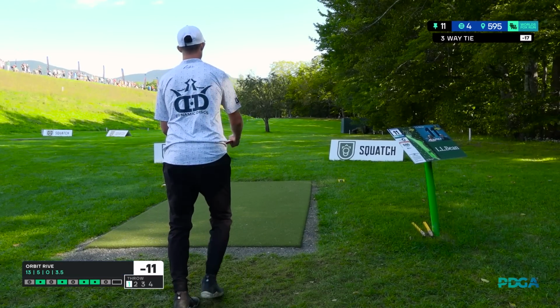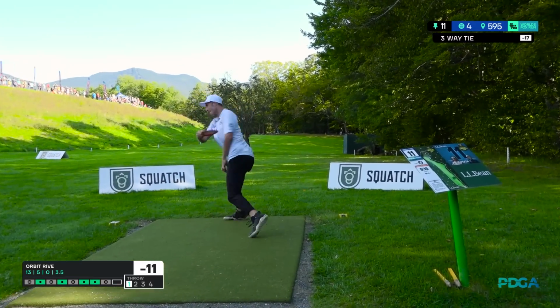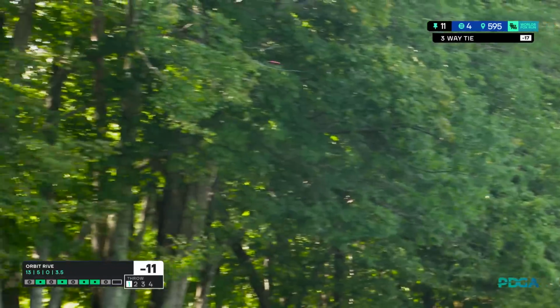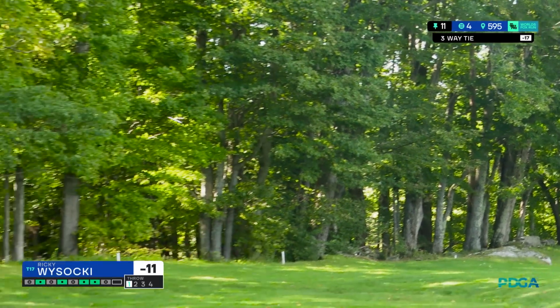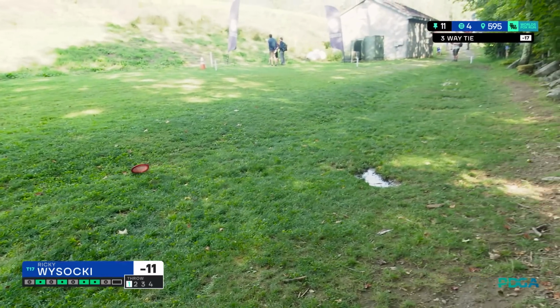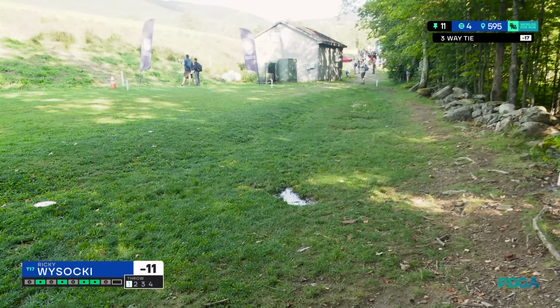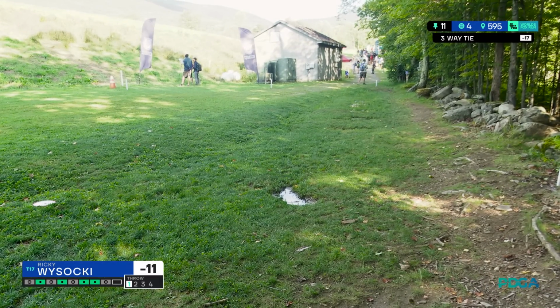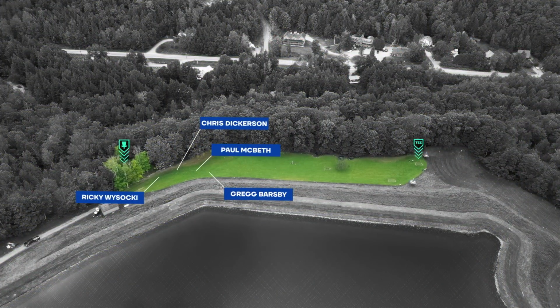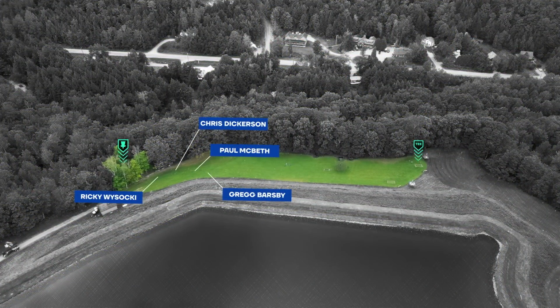Sometimes you see them go a little too far and get to the left-hand side, but Ricky pushing this one deep, and he doesn't like it because it's so wide, but it needs a skip. I mean, why wouldn't you like that? It's a huge skip. He's not saying no anymore. Those are so far. That's one of the longest, 80-footer down the hill.